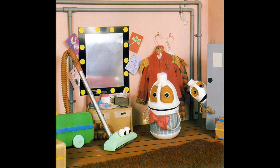Small Bottle pops his head round the door. Captain, it's time to start the concert. Hurry up, get on stage.